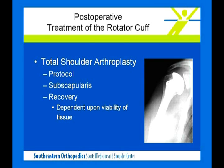And then, lastly, in the post-operative treatment, throwing the total shoulder arthroplasty up there. The reason I have this in here is because the protocols and the limits that we have following a total shoulder arthroplasty are not because of the prosthesis. It's because of the subscapularis that needed to be cut in order to perform the surgery and then repaired. So the prosthesis is fine. It's great. It's the cuff that has been compromised, and why we're going through the process that we do, just like with a regular open rotator cuff repair.